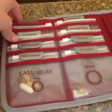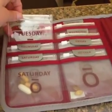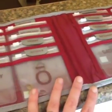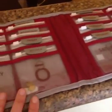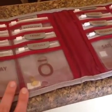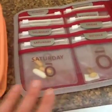I love this little supplement kit. This is actually from doTERRA. It works nice because everything's labeled for you, but you could use whatever you have, but just having your supplements on hand is really important. And if you're flying, make sure that you keep these in your carry-on bag, that they're with you at all times so that if your luggage gets lost, you don't lose your supplements.